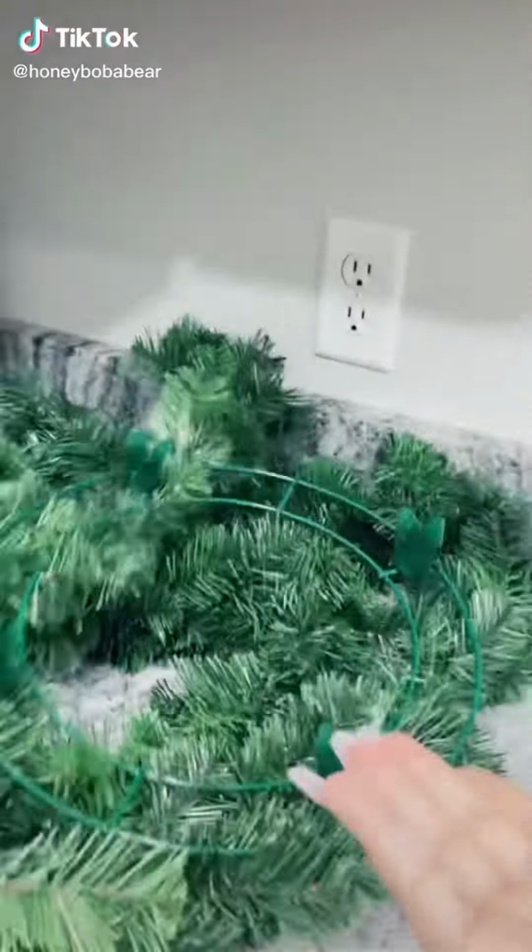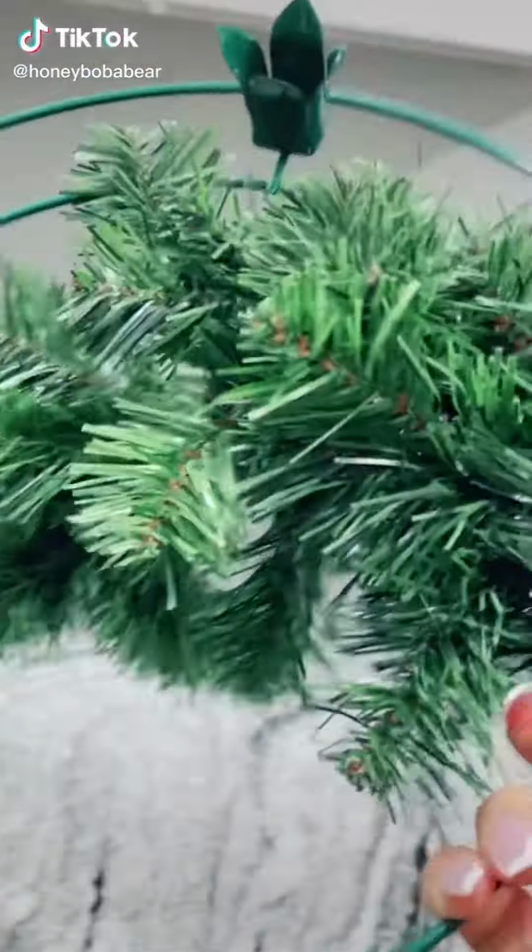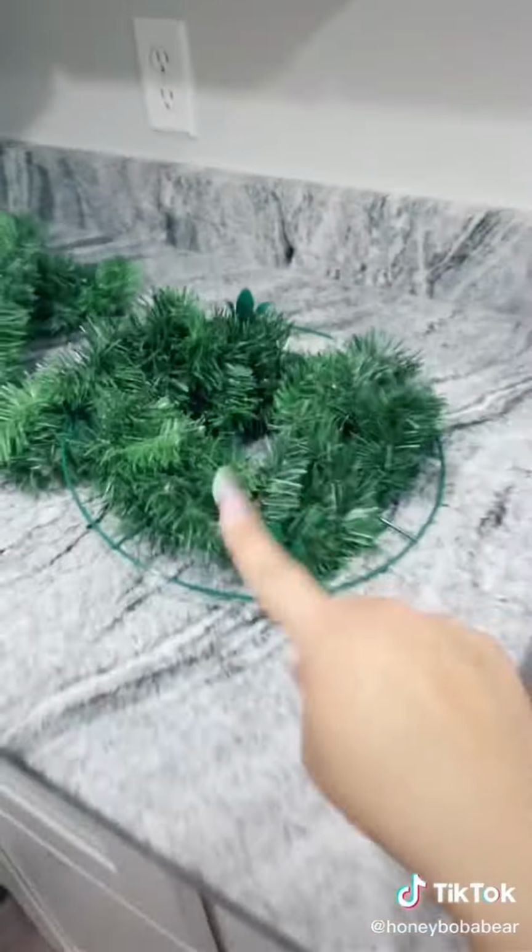And yes, it is 3 a.m. I'm gonna try to make an aesthetic wreath or just a wreath. What is this even called? Anyway, so first I need to figure out how to get it stuck onto here. Just finished tying the garland around the middle part, now I need to do the outside.